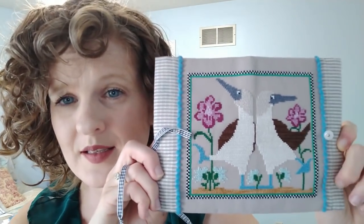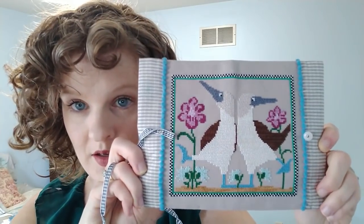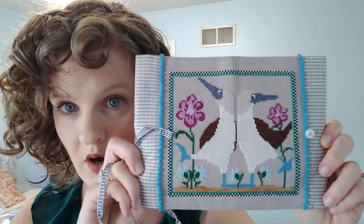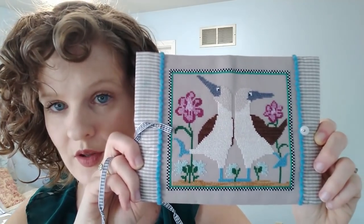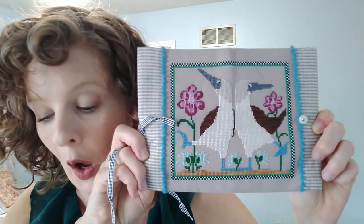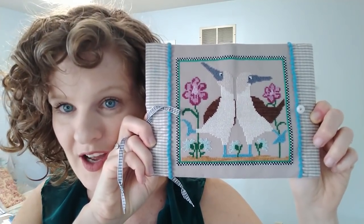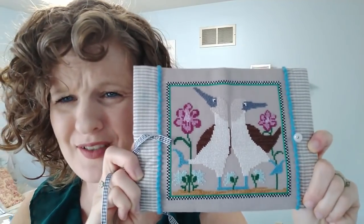It's a very easy fabric to stitch on. It's actually what I stitched my chatelaine on. So it's a beautiful taupey gray, and I think it goes great with these wonderful dancers. All full cross, no fractionals, just so sweet.